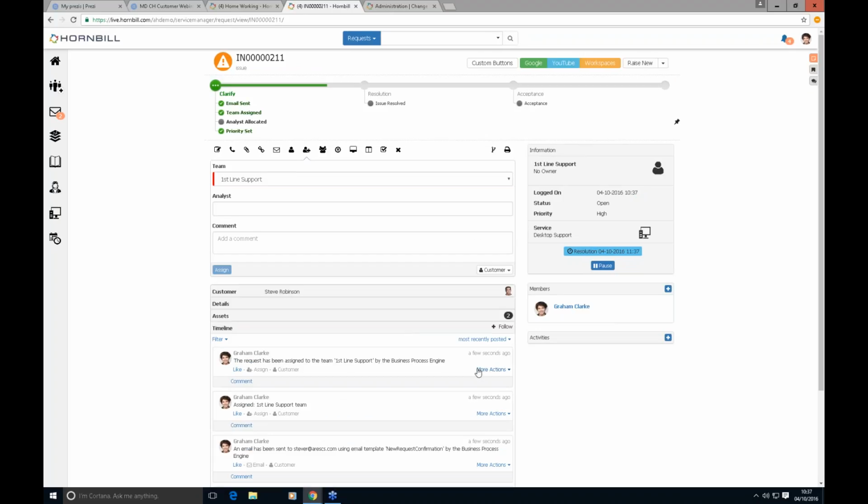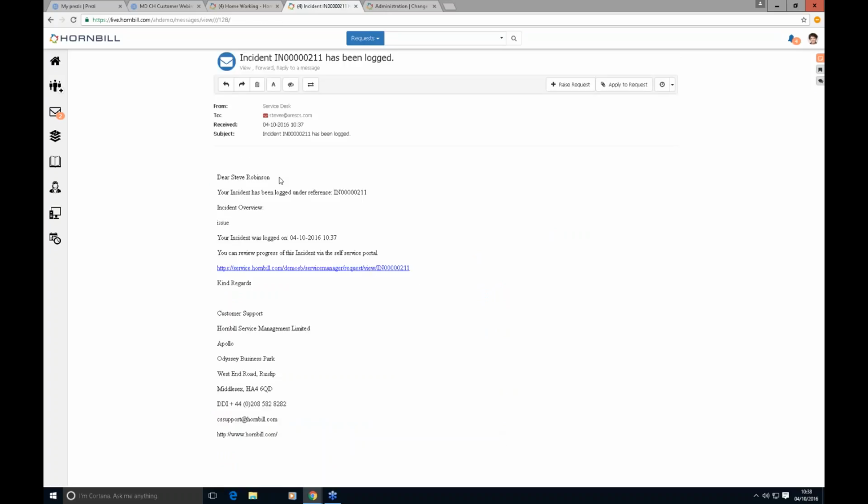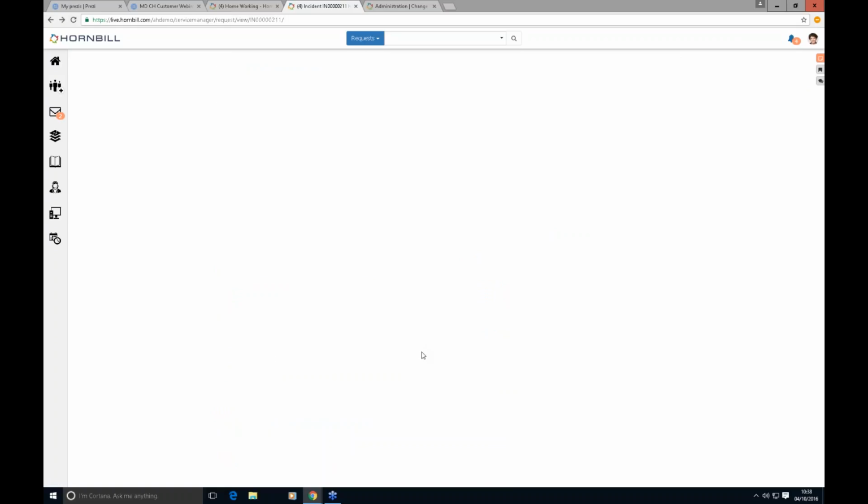Having raised that request, we can now see that I've got my request. Key thing for those with a keen eye, there's no reference here. You have the ability to set your own auto values, whether that's IN for incident, PM for problem, or whatever it might be. In this particular instance, you can see the heads-up display giving me a view of all of the stages in this process. I can see that currently this call has been assigned to the first line team, an email has been sent, and down here in my timeline I can view that email if I wanted to. So there's the email that's gone out based on the template we've defined for that particular service.